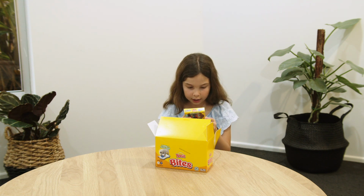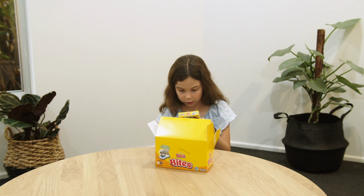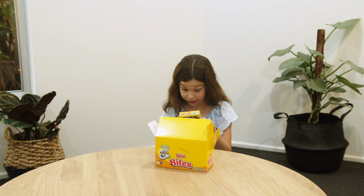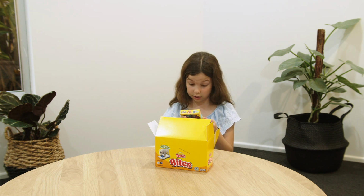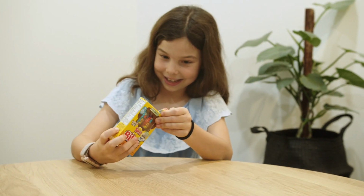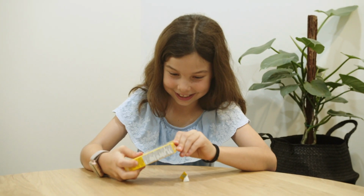So it says you can get a polar bear, a grey wolf, a beaver, a river otter, a raccoon, a moose, a brown bear, a killer whale, American bald eagle, American crocodile. Wow, there's a lot of things you can get. A lot. Okay, can't wait to see what's inside.